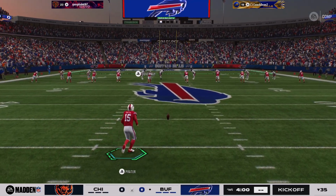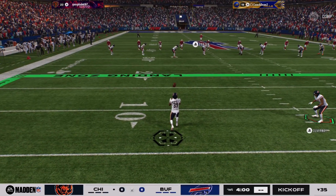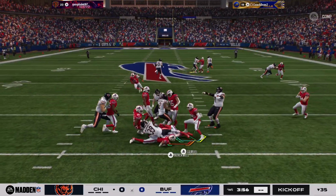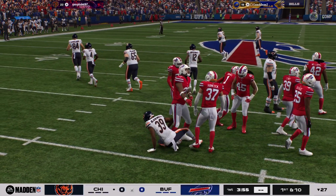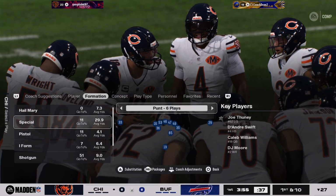Prater ready to get this one going. And off we go from Highmark Stadium. Josh Blackwell to return it. And he's stopped on the run back at the 27. The Bears take over first and 10 at their own 27-yard line.